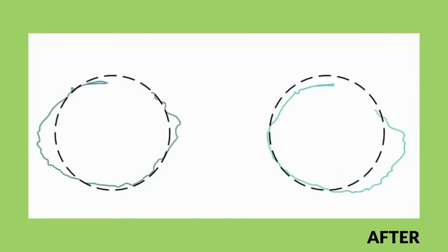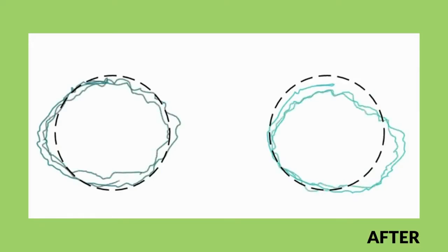So definitely there was a lot to work on in the beginning, and the end result was night and day different. It was so cool to see how much different it got as he progressed.